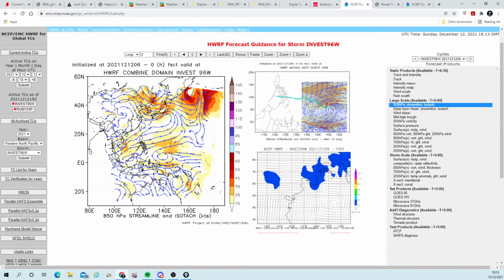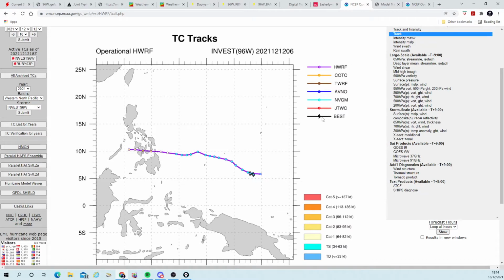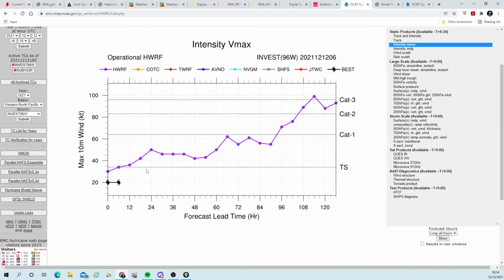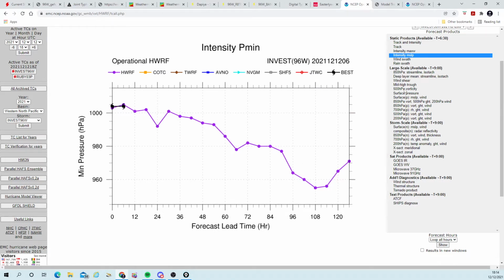So if we look at these, this is the track where they think it's going to go. You can see the intensity that they're showing. I don't know what model that is, whatever. Generally, it's going to continue to intensify over time. For intensity and MSLP, they're saying some could drop as low as, these are by 5 increments, down to here, so maybe as low as 955 millibars or so. It's certainly a possibility.